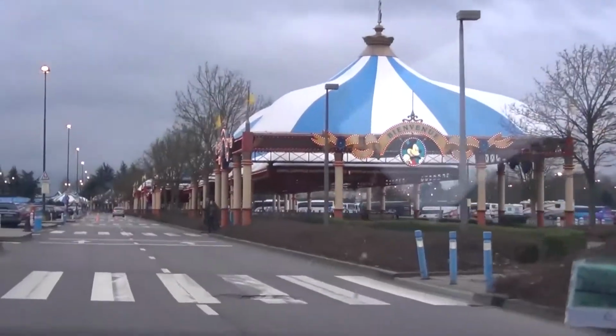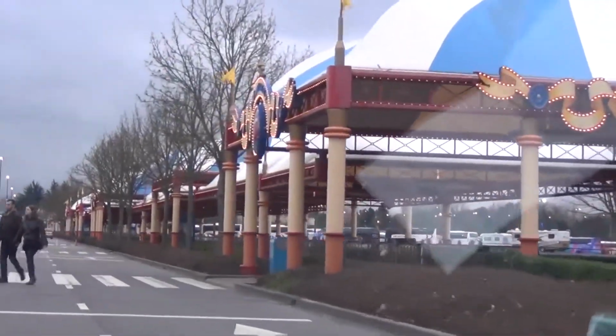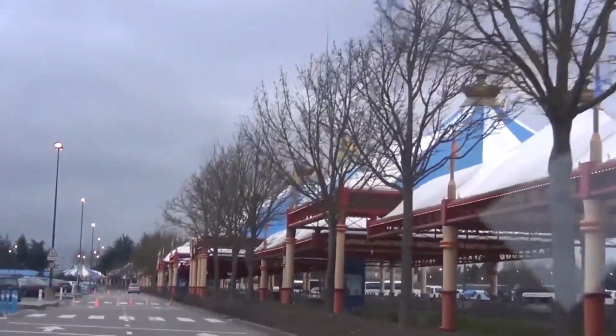And I think this nice parking up here is going to change soon with the new annual passes coming out, the Infinity Pass offering preferential parking. I'm thinking this might be dedicated to that.